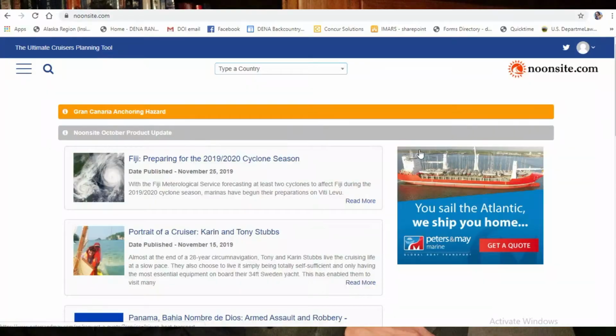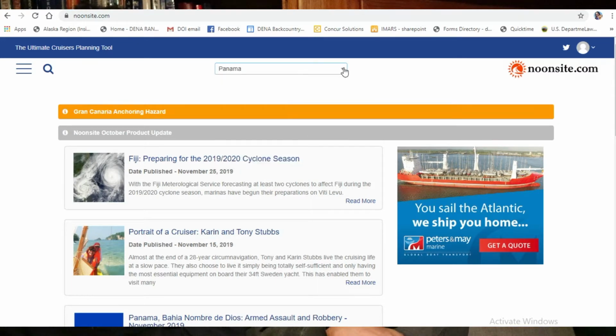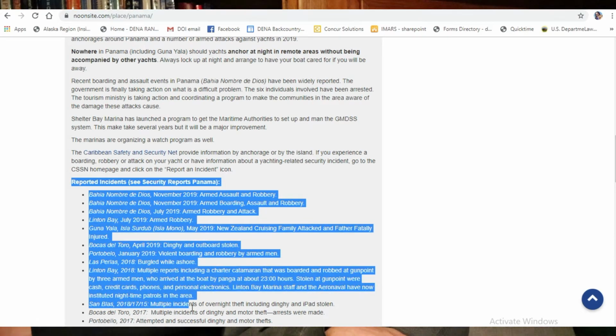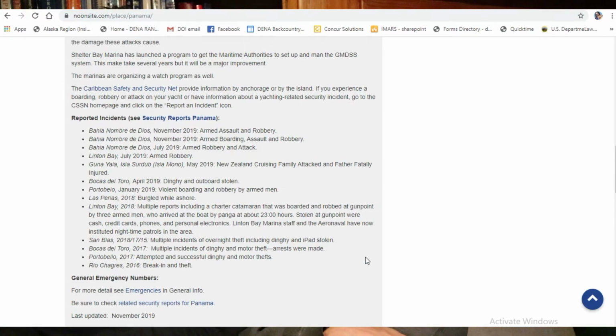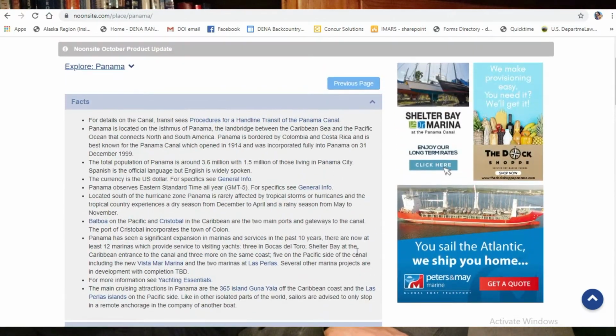We've definitely been waking up in the middle of the night thinking about it. I know I certainly have. I read it from the cruising group that I'm on, but I also fact-checked it a little bit on Noonsight, which is a website that cruisers report to. It's like a forum, and there's a lot of information. In 2019, there have been a number of pirate attacks in anchorages, specifically remote anchorages, but also common ones. Lots of theft of dinghies, outboards.